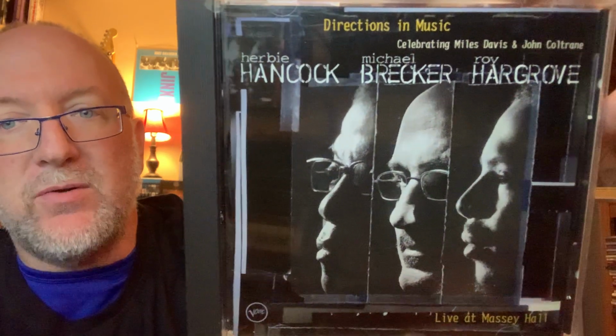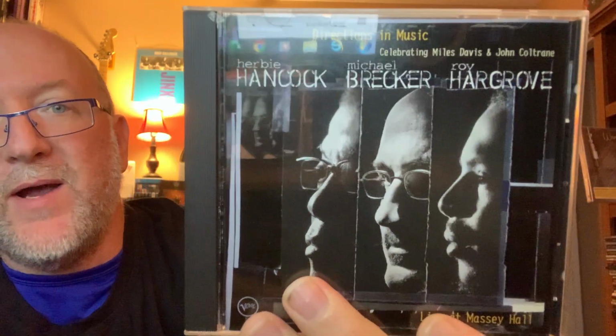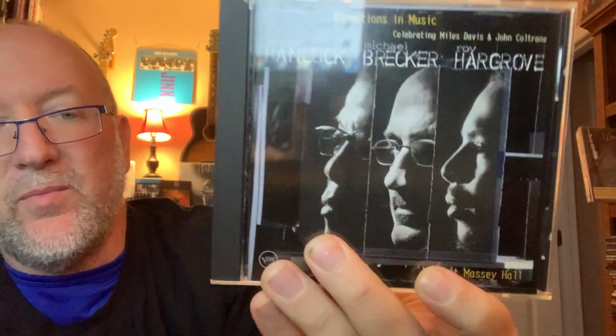It's a little more modern sounding, but you've got a lot of the classics on here, like The Sorcerer by Hancock, So What, Davis, Impressions, Davis, Coltrane, Naima, Coltrane, Transition, Coltrane. So you've got some pretty cool songs on there, but they're modern interpretations of them. And I think this is a great, fun record to get, and you can find them all over for pretty inexpensive.